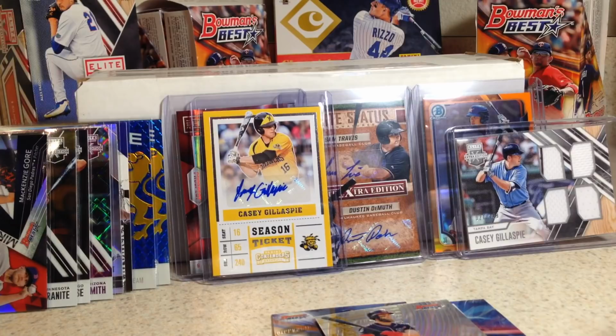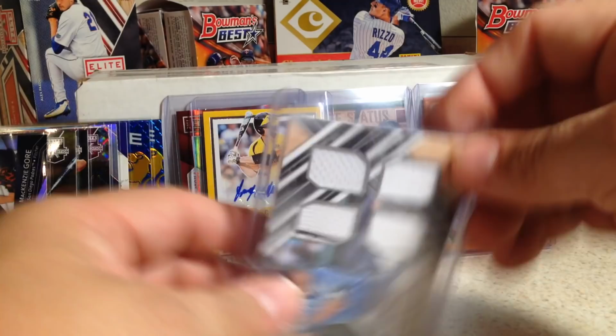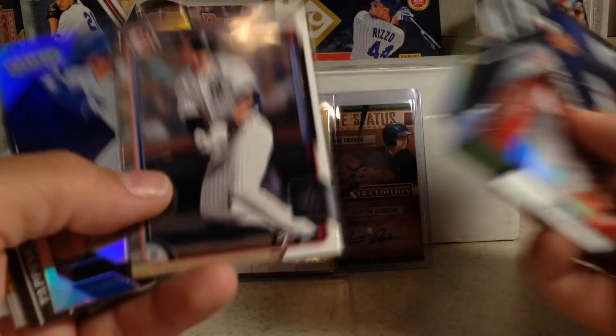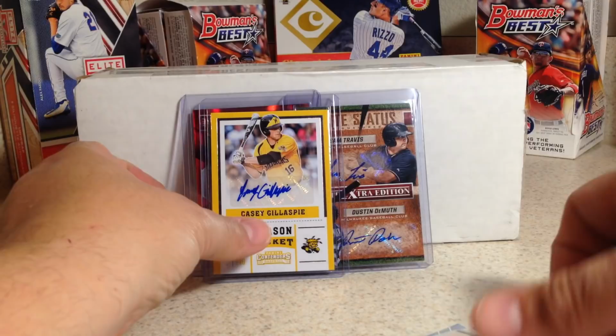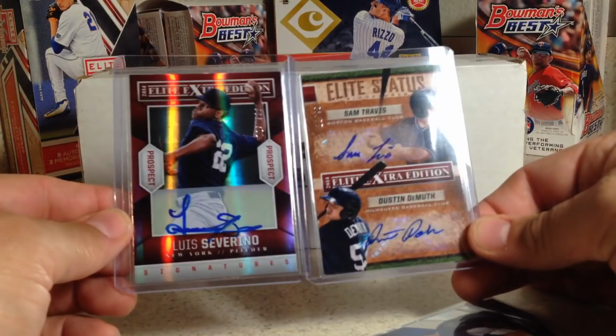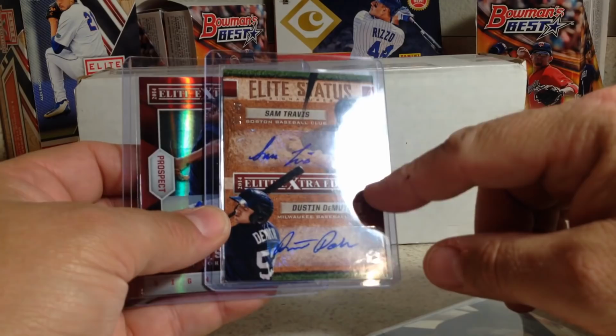All right, so it was another really good card crate this month. Let's see. We got a Casey Gillespie quadruple relic. We got the out of 25 orange Rio Ruiz. We got these really cool numbered and insert cards here, including that Aaron Judge, just a paper base. Chris Bryant, some of those Crusades. This interesting Casey Gillespie Contenders auto, and two really nice ones. This was probably the best hit out of the whole box. Luis Severino, out of 399 from 2014 Triple E, and this really cool dual auto out of 49 of Sam Travis and Dustin DeMuth.